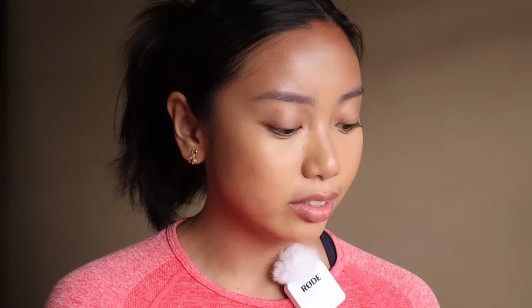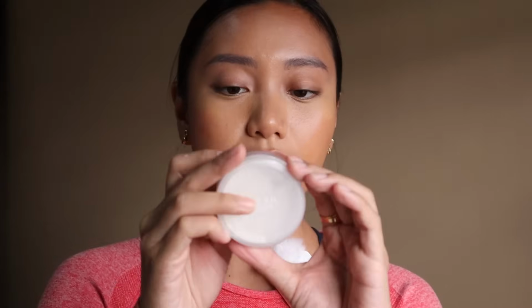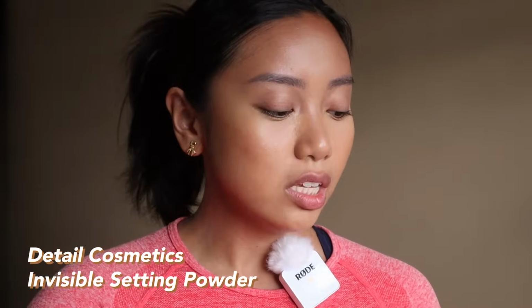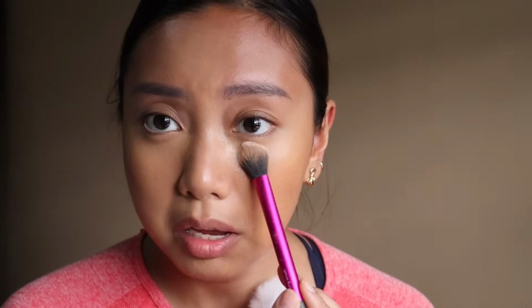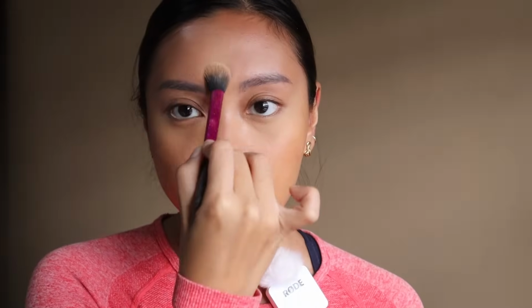After that, for my nose, I'll just powder it. Okay, now we set. For setting, I'm going to be using the Detail Cosmetics Invisible Setting Powder. I really love this because it's great for any skin tone. Using this brush, just patting a little bit, tap off the excess. Okay, under my eye. Corner of the nose. Chin, this area especially. My T-zone really.